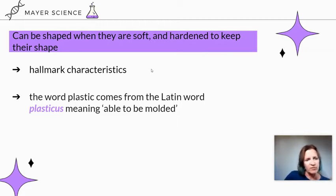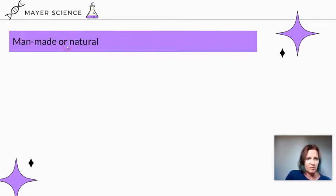Just a little fun fact here, the word plastic actually comes from the Latin word plasticus, which means being able to be molded. So right back up here to our main characteristic that they can be shaped when they're soft and hardened to keep their shape. So, like I said a little bit ago, plastics can either be man-made or natural. So let's start off with some man-made plastics because these are the plastics that we're really familiar with, right? Because we use them every day.